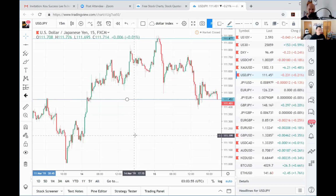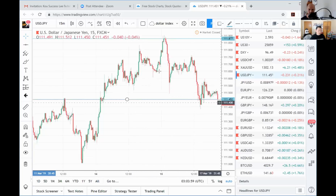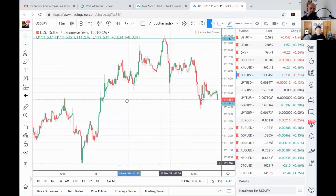Yeah. So based on the 15-minute chart, what I'm outlining is where price was bought and sold. The highest price came all the way up to 111.9, and then it got shot back down, all the way back down to 111.4. Same thing here: how price shot up and got back down.